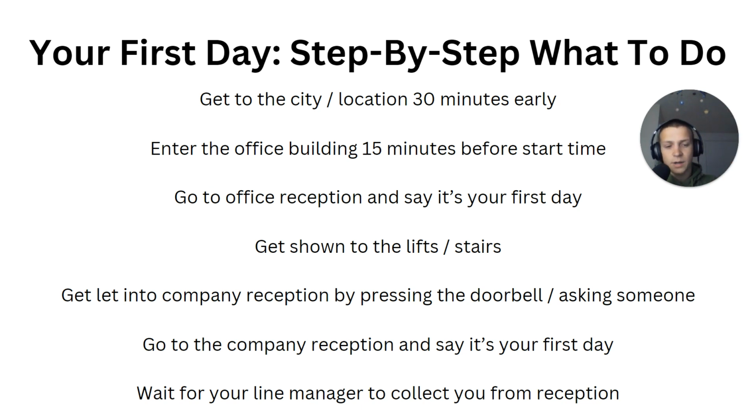Okay, try and picture this in your head. We've got a big office, we've got a generic office reception at the bottom, on the ground floor right next to the doors. You go into the ground floor office reception, get a pass, then you go up in your lift or your stairs. That's when you're on the floor of your company, and that's when you need to press the doorbell or ask someone or follow someone, and then you're going to get let into the company reception. It might seem kind of complicated. If you have to watch this section again just to understand that, no problem.